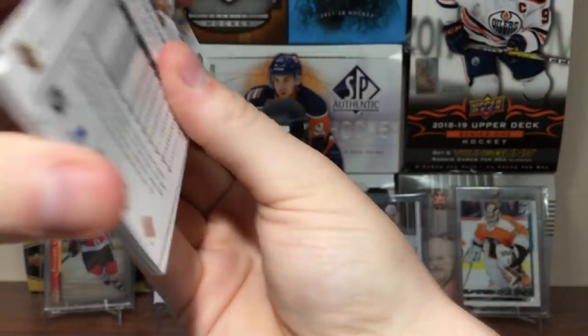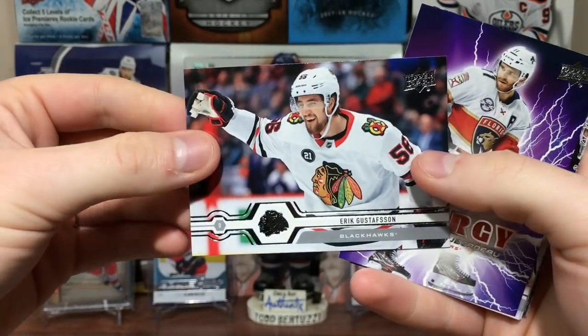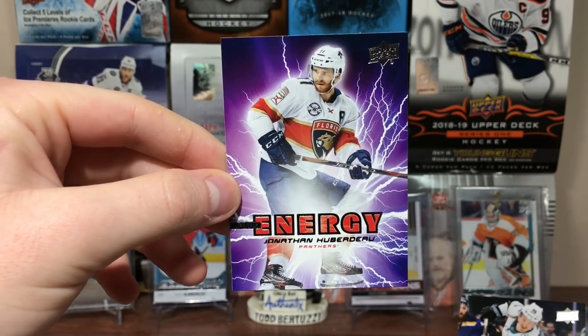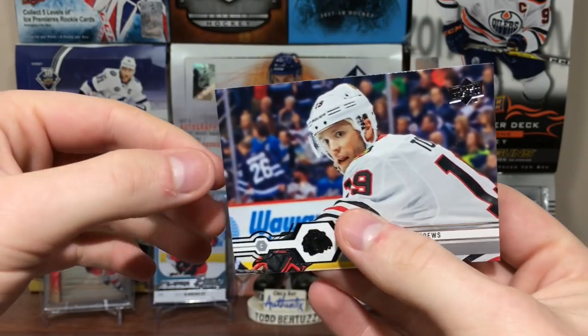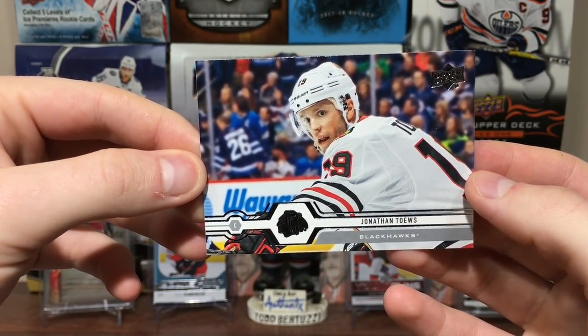Continuing on here. Okay. Darren Helm. Warren Foegele. Erik Gustafsson. Pure Energy. Jonathan Huberdeau. You got Marcus Sorensen. Christian Dvorak. Taylor Hall. And Jonathan Toews. Looks like he's playing his hometown team there, the Winnipeg Jets.